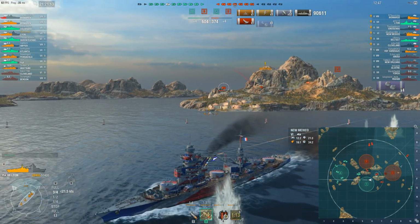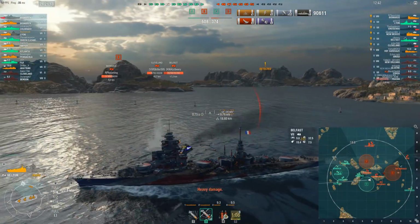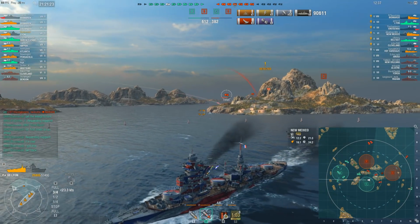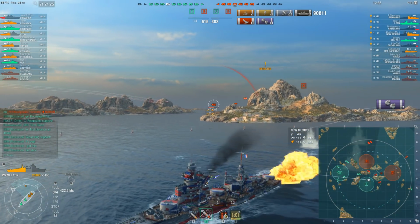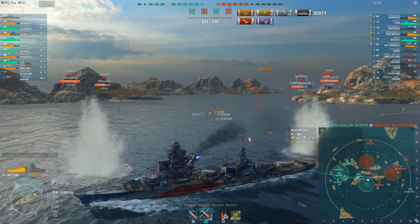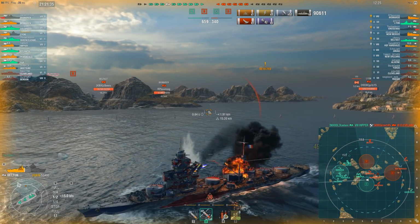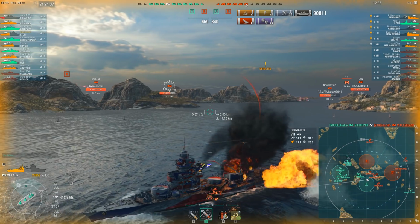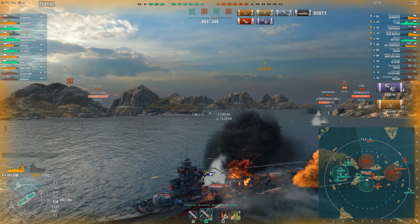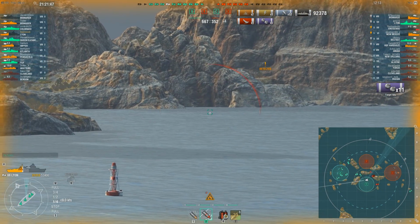At range, I've citadeled a North Carolina that was turned away from me. I think it was like 15-16 kilometers away, and managed to do about 20,000 to him, totally unexpectedly, of course. But one of my favorite things to do, in this case against the Bismarck, is if you can broadside it with any battleship, you're going to do some serious damage. But especially if it's something that has 10, 12, or in this case 16 shells, and we're just waiting for the Bismarck to come around.